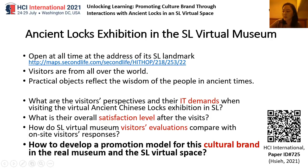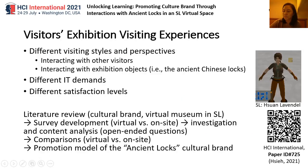As this study's purpose is to promote the cultural brand of ancient locks' practicality, 3 research questions were first raised before exploring the ways to develop the promotion model for this cultural brand. Visitors with different educational levels come from all over the world, so they have different visiting styles and perspectives on the museum exhibition's objects. The way visitors interact with others in the virtual museum and with the exhibition objects are all different. In other words, visitors have different IT demands when they are visiting the exhibitions in the virtual museum.